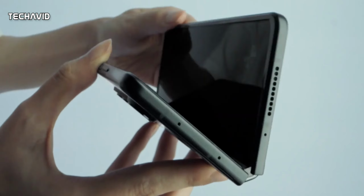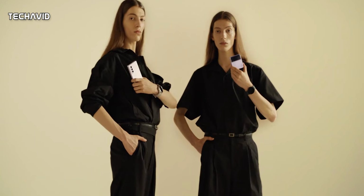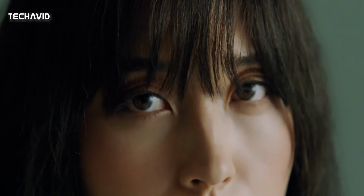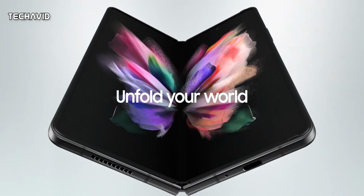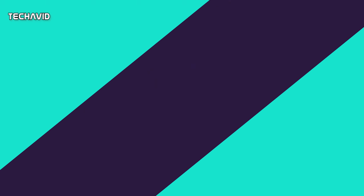The first two devices are of course the Galaxy Z Fold 4 and the Z Flip 4. Sadly, there isn't a lot of information available regarding the rollable phone, but we do have some idea about the rest of the devices. However, this video is only about Z Fold 4. So without waiting any longer, let's get started.